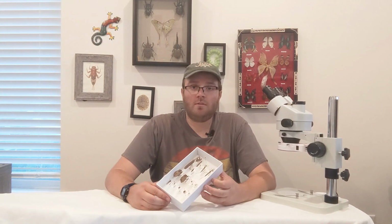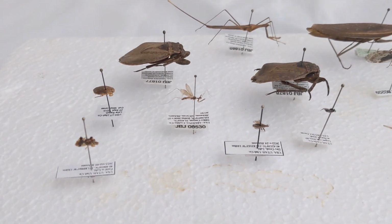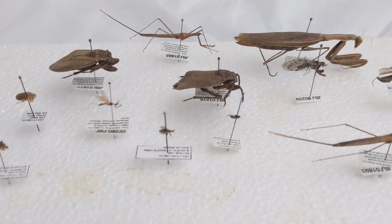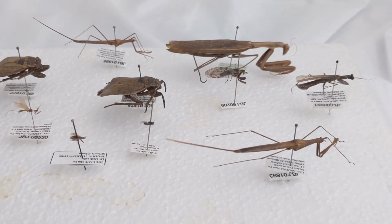What do these all have in common? You might not notice anything at first, but if you look closely, you'll notice that there's something weird going on with their front limbs. These limbs are called raptorial limbs, and they crop up everywhere in the insect world.